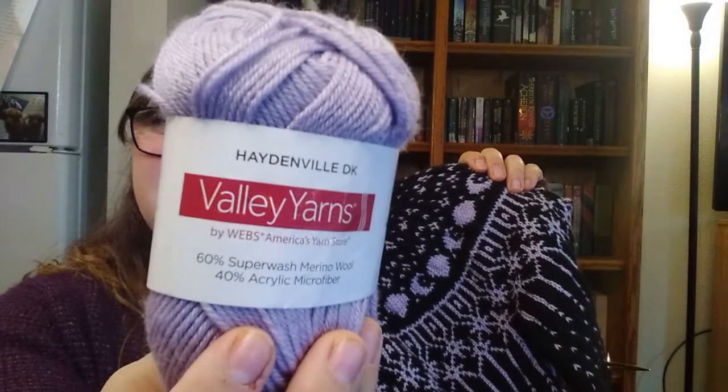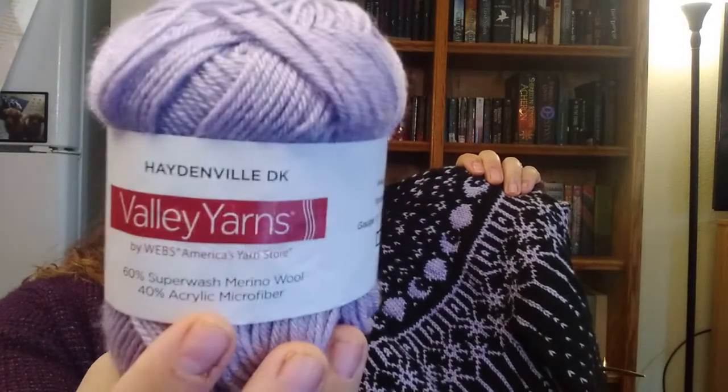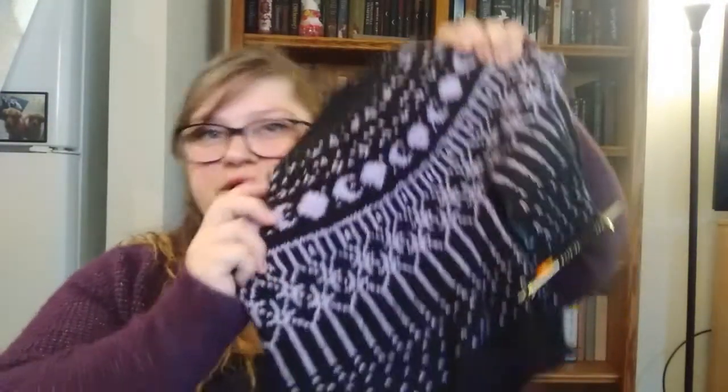So yes, the black that I'm using is Haydenville DK in their black colorway. It's just black. And then the lavender, which is actually showing up lavender, is the Haydenville DK Valley Yarns in the lavender colorway. So very self-explanatory. The yarn, how much I'm using, I'm going to give my best guess. I have not weighed anything. Needles, all my notes on how long I did it after the pattern will be in my project page notes on Ravelry.